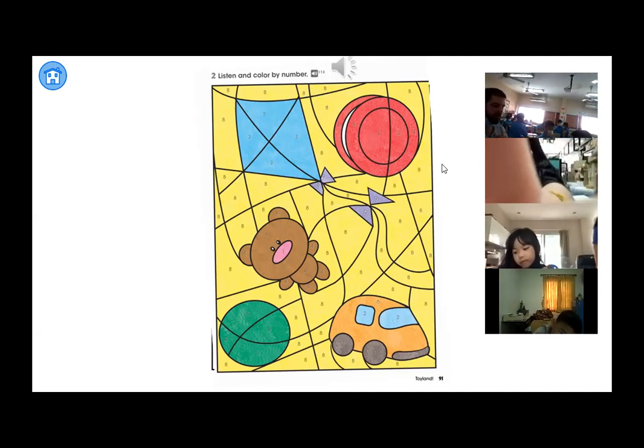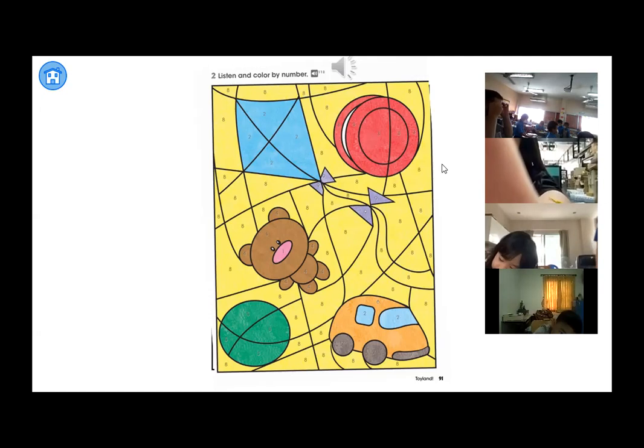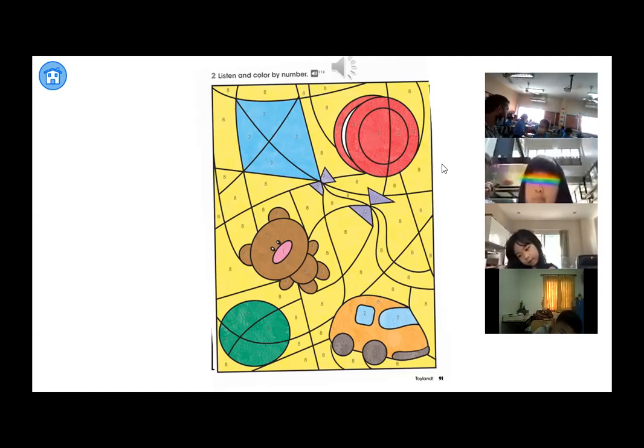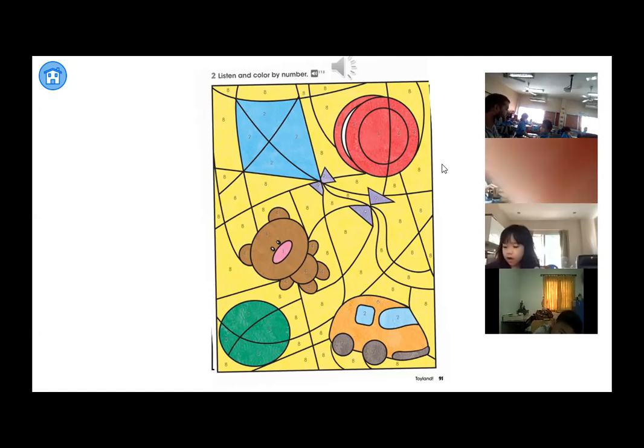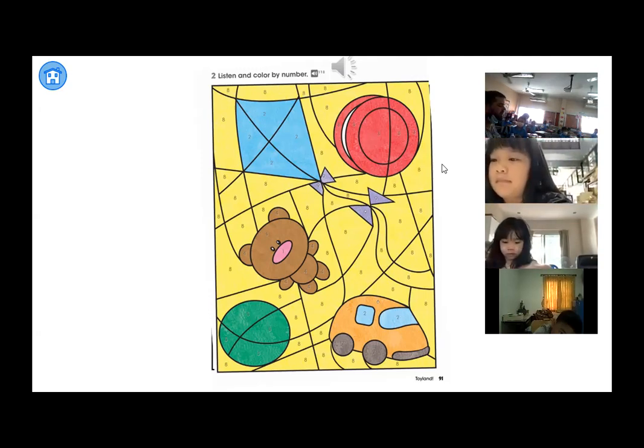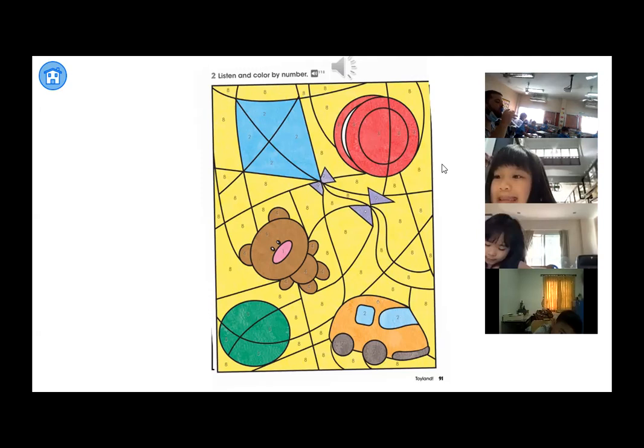Oh, this is teacher. Finish. Ebas, what did you eat in the morning? Yummy? Yeah. And for lunch? Again? Does your mommy make it or you buy at 7-Eleven? Your mom makes it. I eat it. My fault.